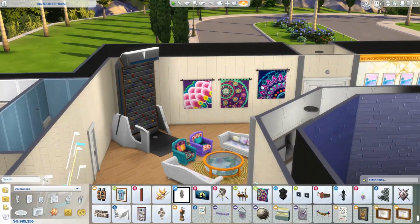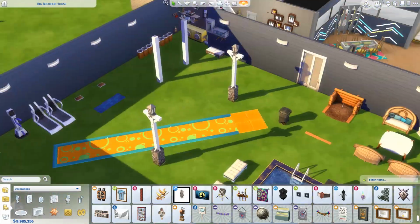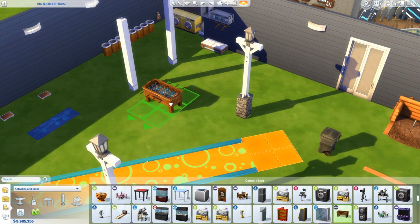Oh, I do end up having to fix those because those end up getting screwed up somewhere along the way. But yeah, I'm very excited about that one. That one's gonna be really cute.